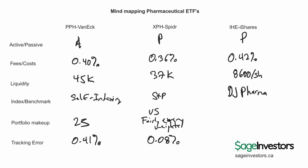In terms of the portfolio makeup, it has a very U.S. focus. It's basically U.S. companies, and it's got a pretty good, even distribution. And then finally, in terms of tracking error, it's a little bit high. It came in at about 3.3%, and I was looking at it over a 10-year horizon. These are all very long-term rates of return, time periods that I'm looking at when I'm looking at tracking error from that perspective. So it's a little bit high. So there you go, that's kind of the tale of the tape of these three.